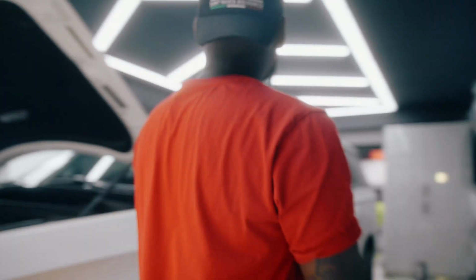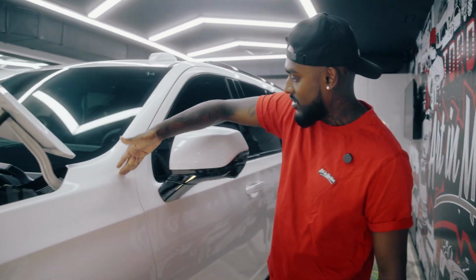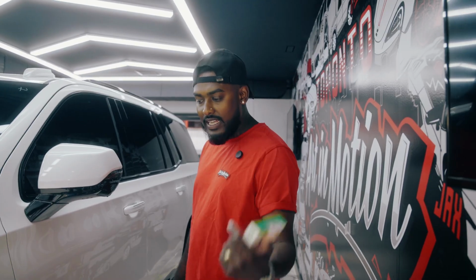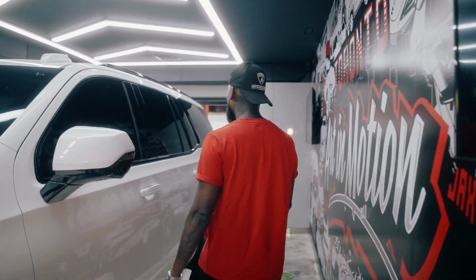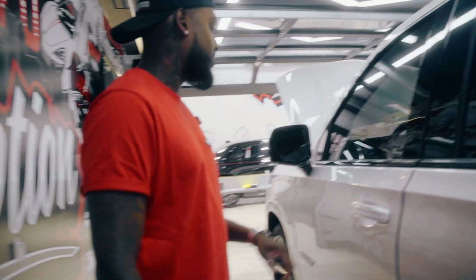I probably would have gone with the black roof or even the half, just follow this line, maybe up to here or something. Something maybe different. Black mirrors as well, like how we did Garrett's, right? Is there any chrome on this? No, zero. This has a full black package on it, and the interior.